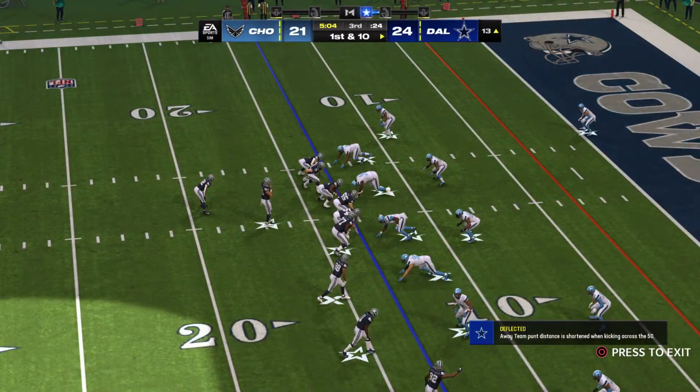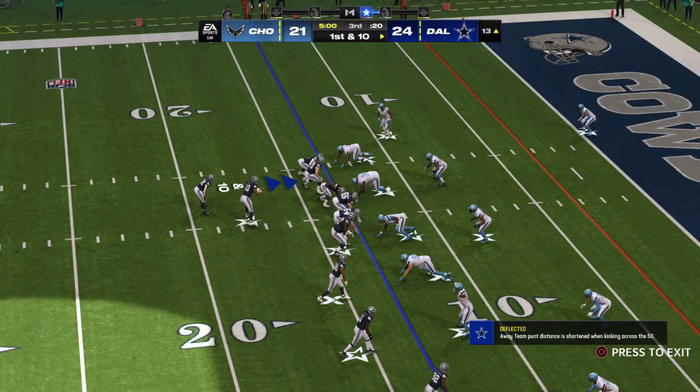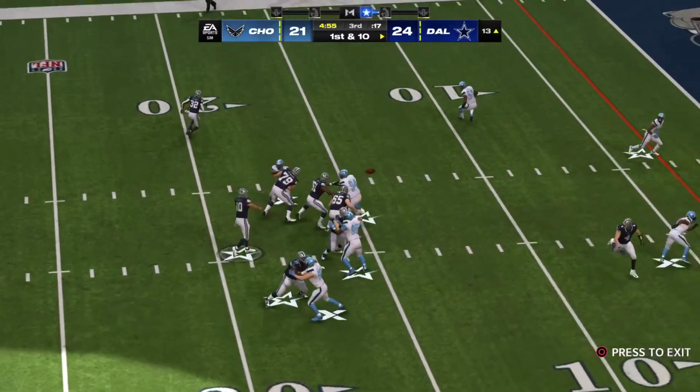Oftentimes we think of those tough yards as grinding yards that a running back has to pick up. How about the tight end there picking up the 1st down in that situation? That's what he's there for, right? Big fella, get it to him, let him fight off some people and pick up the yards.